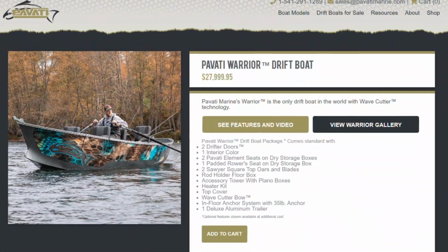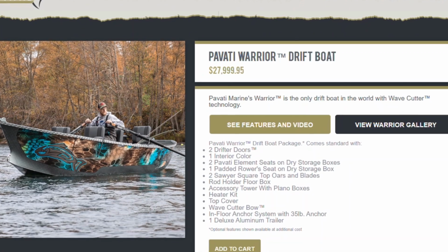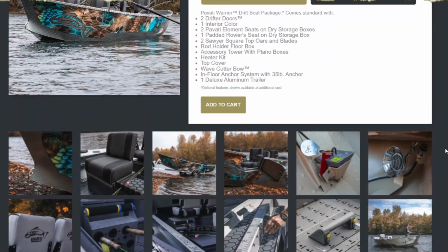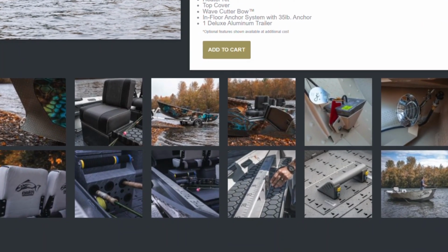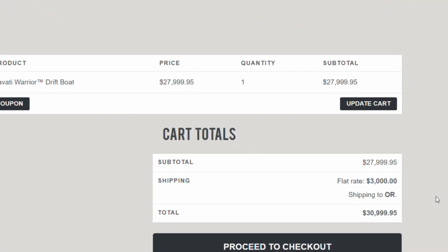I own several myself. Okay, the ultimate thing that you can buy for yourself is a Pavati Warrior drift boat. This thing looks pretty cool. I mean, from the outside it looks awesome. It appears to have the absolute top-notch gear on the inside for $28,000. And for just $3,000 bucks, they will ship it to you anywhere in the US. Beautiful boat. So if money's not an option, why not spend 30 grand on a drift boat?